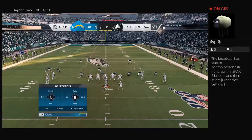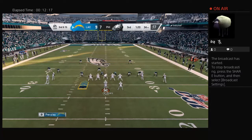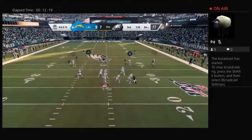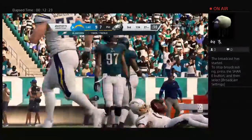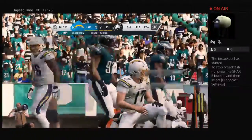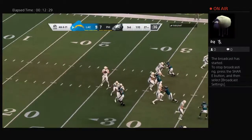An incomplete pass on that last play, and that means they'll need to come up with something here on 3rd down. From the shotgun, it's Rivers. Eagle pressure, too much this time. Down he goes. Malik Jackson, the 6'5" D tackle with a sack.